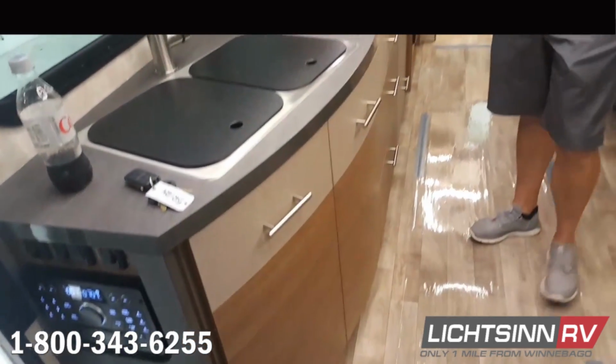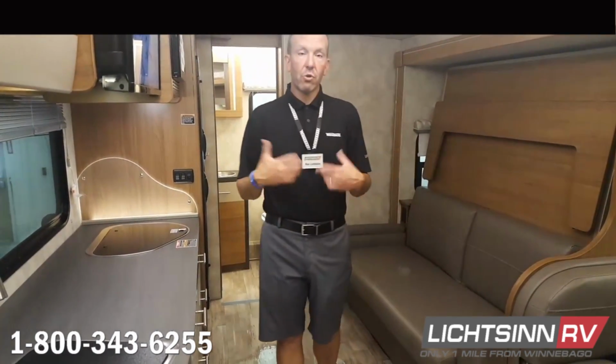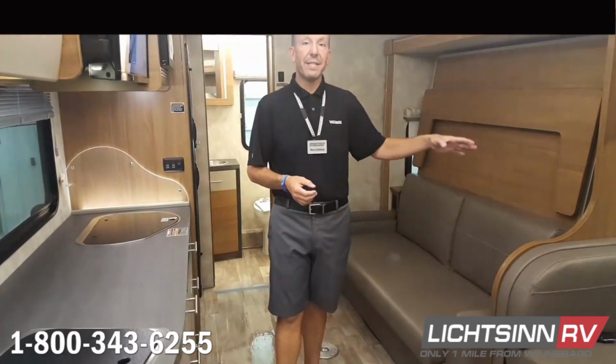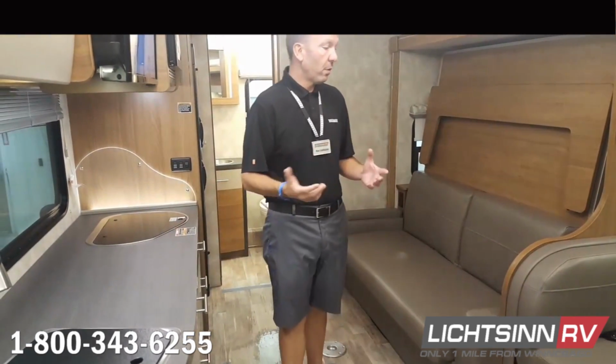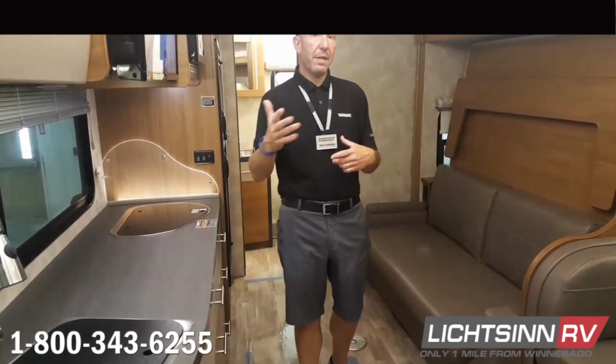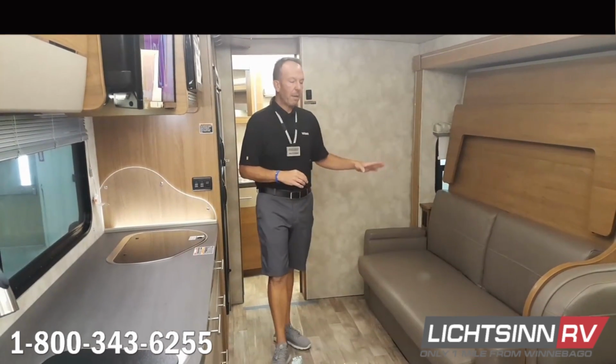The coach has 82 cubic feet of total storage, 39 in the basement and 43 on the inside. So great storage. Even with that deeper full wall slide out, we still maintain a tremendous amount of cargo carrying capacity to carry all of your occupants, your cargo, and fresh water, which by definition is what cargo carrying capacity is listed out as. So again, this is the powered Murphy Plus bed.